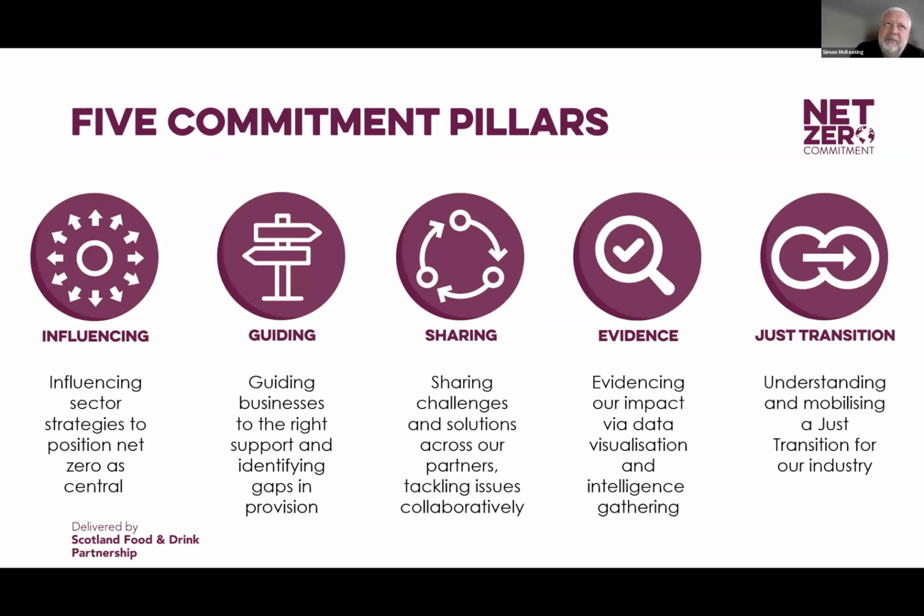describe the 5 pillars that come from the 5 long-term commitments in one word. We failed miserably on one of them, but we now talk about the 5 pillars of this program in terms of influencing. So influencing strategies to position net zero at the heart, guiding. So we can't always provide the support, but we can guide people to the support available, sharing challenges and solutions, building evidence and using evidence for data visualization and intelligence gathering, and understanding what a just transition for this industry means.